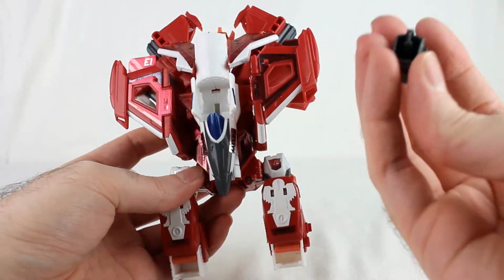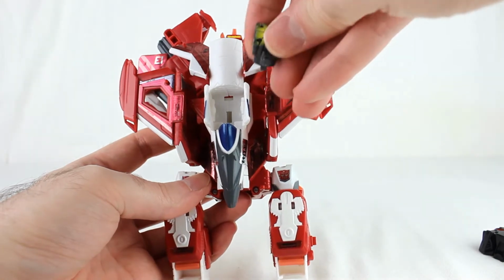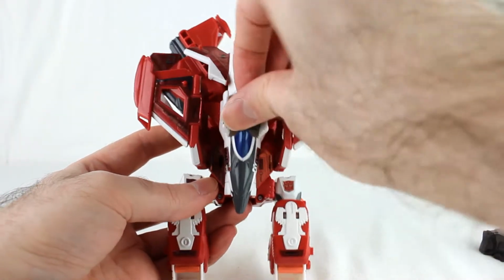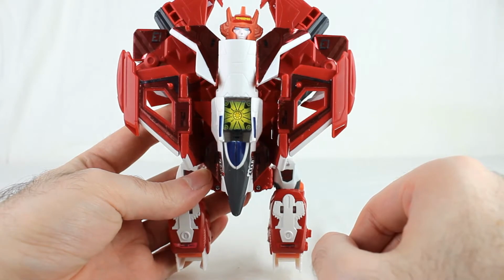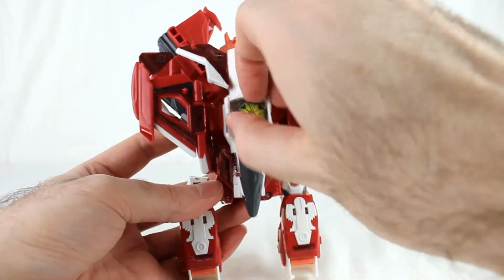Take that and let's see. I believe, yeah, it goes in this way. Make sure the little bump is facing down and just, well, if you can, line up and plug it in. And there, that can go in there like that. I mean, it's all right. You just kind of see there's a lot of space. I prefer not to have that in.